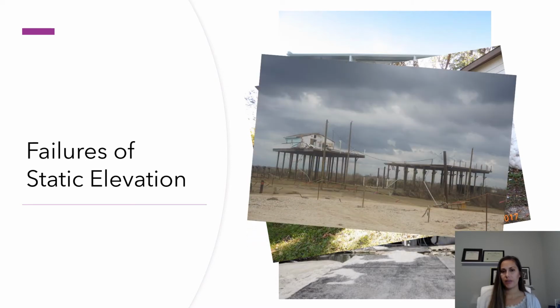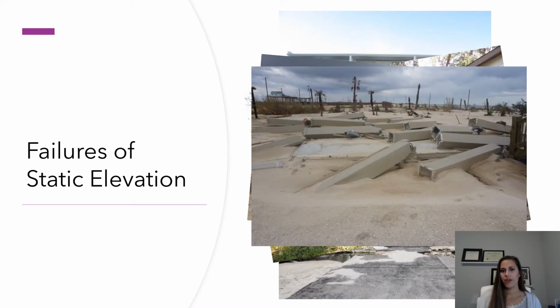This was taken in Cameron, Louisiana after Hurricane Laura, where a structure that was elevated above the BFE was susceptible to higher wind forces due to its elevation, and it resulted in a total loss of the superstructures. And then just down the beach from that, at a lower elevation relative to sea level, the height of water from storm surge and breaking waves exceeded the height of these 12-foot piles and resulted in the structure being washed away and the collapse of that foundation system.